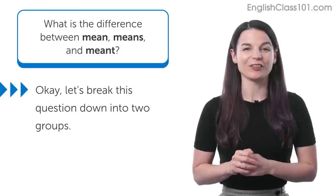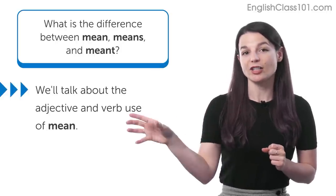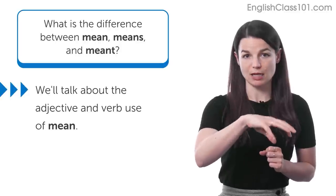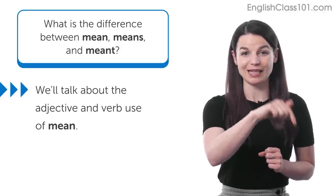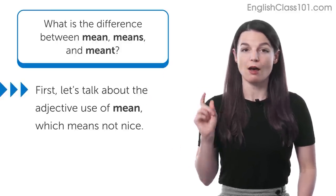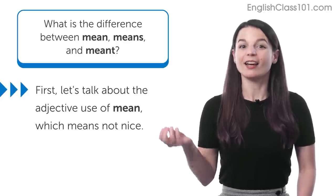Yeah, great question. Okay, let's break this answer down into two groups. We'll talk about the adjective mean, and we'll also talk about the verb use of mean, which will answer your question about mean, means, and meant. So first, let's talk about the adjective mean. The adjective mean has the meaning not nice.